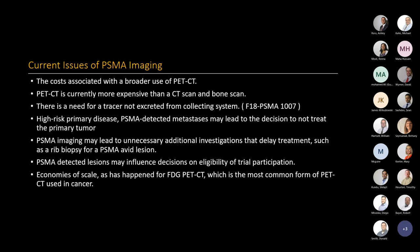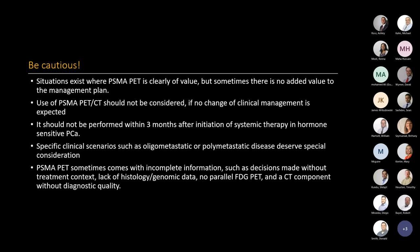It may cause unnecessary additional investigation and delay in the treatment, maybe rib biopsies, we will perform more. And in terms of participation in clinical trials, we have to be really careful about it. And on the economic scale, as I showed you, it's a little bit expensive. So we have to be cautious before ordering the scan. We are all excited. But sometimes if there is no added value to the management, maybe we should not order this study.